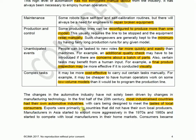Exports were primarily to countries that did not have their own local producers. Most of the, of course, Asian countries and African countries. Manufacturers in Asia started to export more aggressively in the 70s and 80s and started to compete with local manufacturers in their home markets. So this is the process of globalization coming into play, where the barriers between countries reduced and products of one country were easily available in most other countries, and producers in a particular country didn't only have to compete locally, but they had to compete globally.